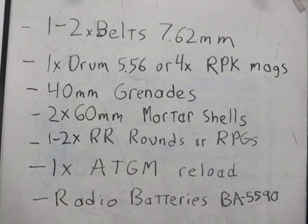Radio batteries. I'm going off of the weight of a BA-5590, which is the standard battery that is currently used in military man-pack radios by the U.S. military. And those weigh approximately 2.25 pounds each. Don't forget to carry extra radio batteries, and keep them inside the wrapper until you're going to use them.